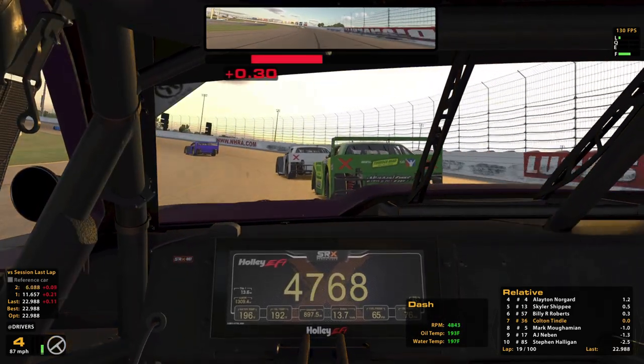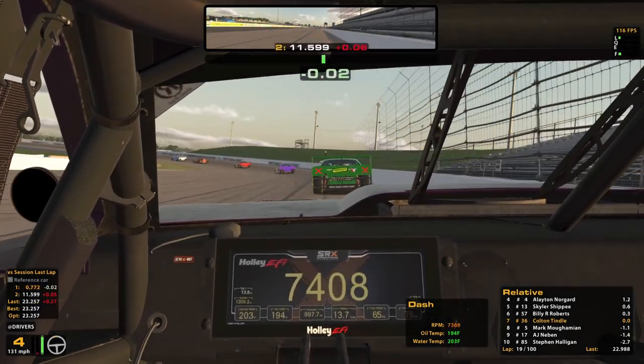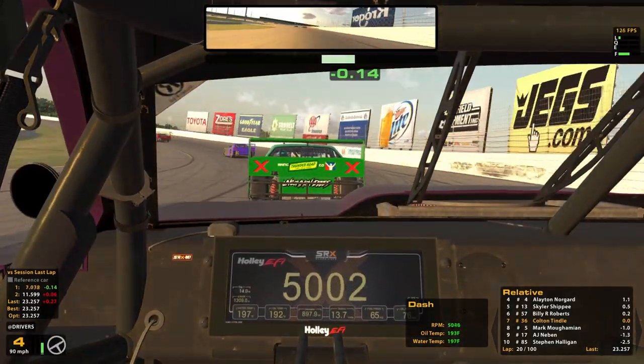I don't know what Thunder Road is on Billy's car, but it reminds me of the logo for Ted Drews. If you're from St. Louis, you know what I'm talking about. If you know, you know. Time was 23.3. The green and the yellow.